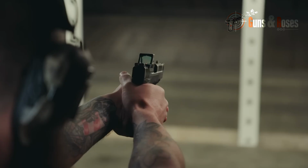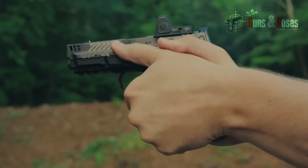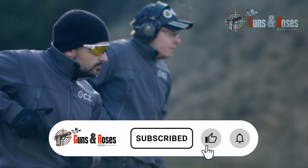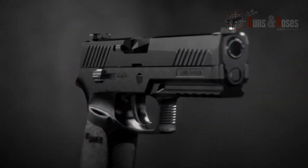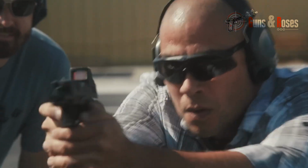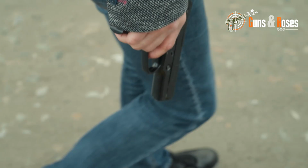These aren't gimmicks or kids' blinkers. These are real shooters' guns. And once you run them, you'll start asking the same thing I did. Why are we still acting like 9mm is untouchable? Stick around, because by the end of this list, you might be looking at your serious pistol a little differently.